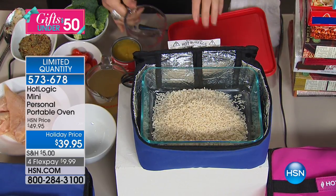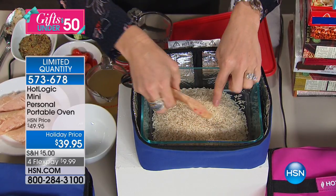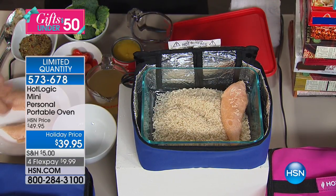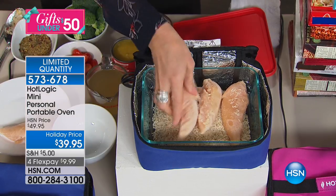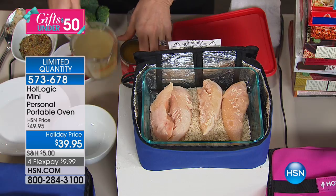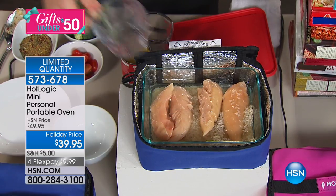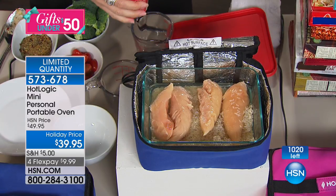Okay. And then if you want to cook from scratch, you can. So this is uncooked rice. This is our frozen chicken cutlets, okay? And you can make this anything. These could be meatballs. This could be shrimp, raw or frozen. Any way you would do it in your traditional oven at home, this is going to basically slow cook your food at your office space.